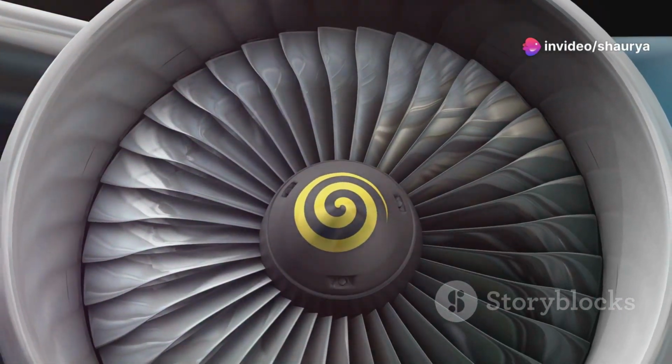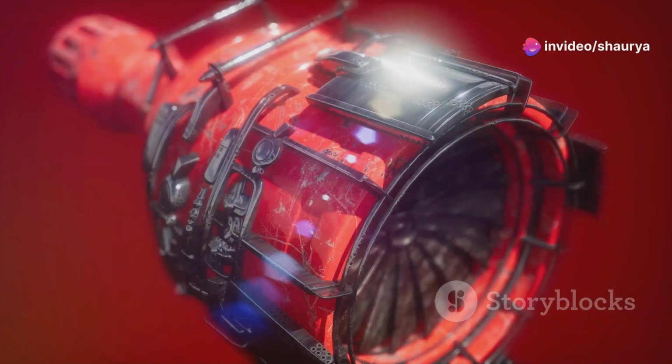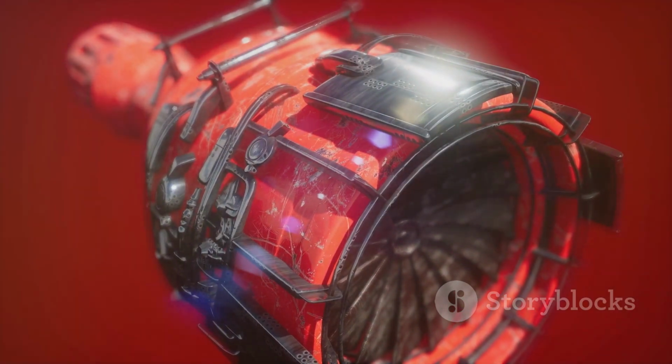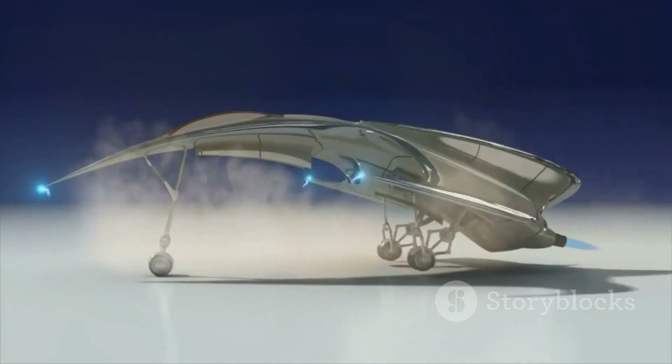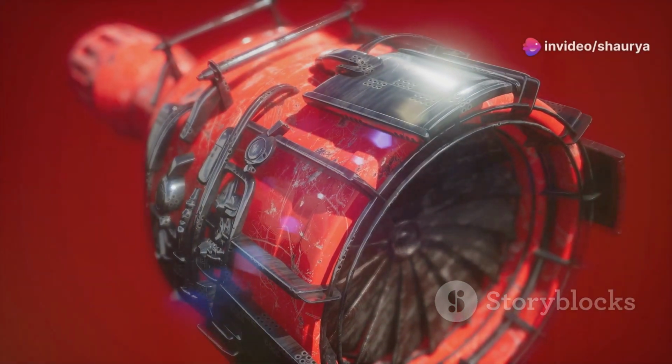So there you have it, a whirlwind tour of the fascinating world of aircraft engines. From the trusty piston engines powering small aircraft to the futuristic promise of electric propulsion, we've covered the key players that keep our skies buzzing.